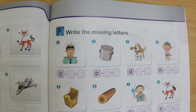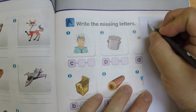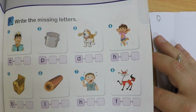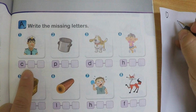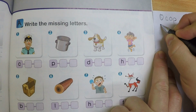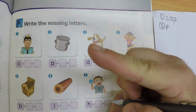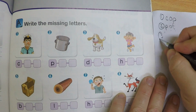So let's go to our page and write these missing letters. Write the missing letters. All right. And we have 2 more pages. So number 1 is cop. Good. C-O-P. What's number 2? P. Pot. Good job. P-O-T. Number 3.